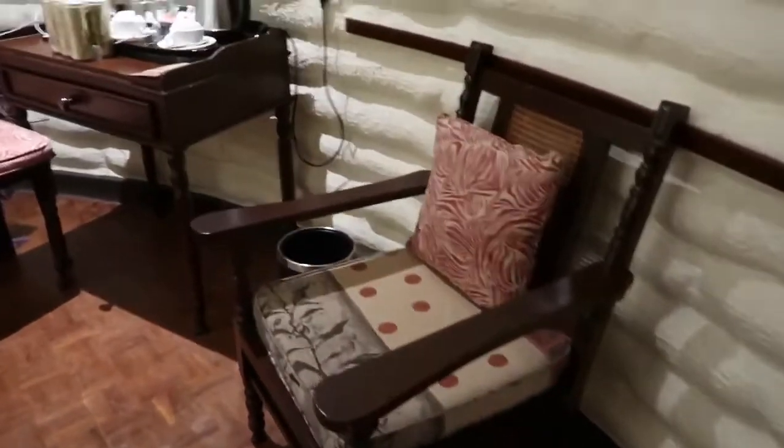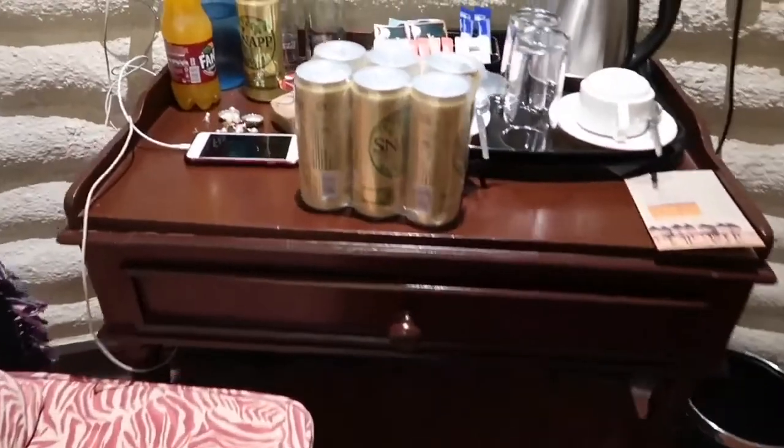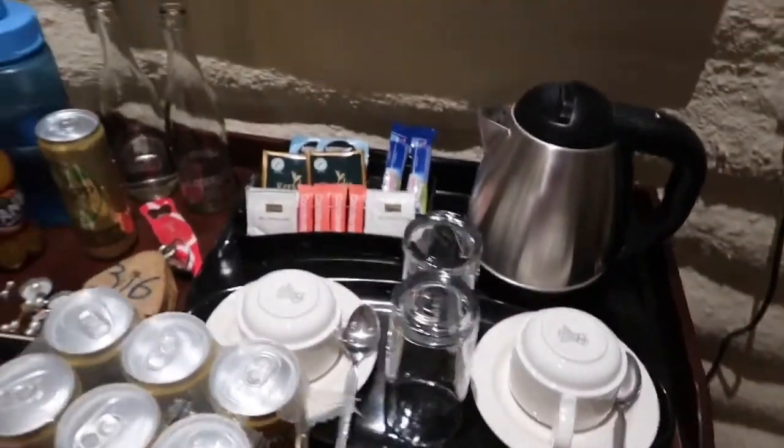That's the entrance, the door. So when you come in, we have a table here. Then we have two seats where you can sit. Then a table where we have placed our drinks. Then we got some kettle, you can make coffee, everything.